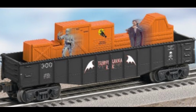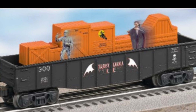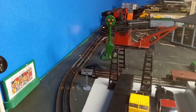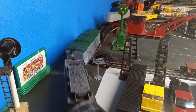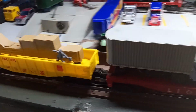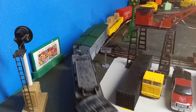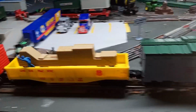These motorized versions are usually offered as separate sale items, while most of the geared versions available currently come as starter set components. Prices for these animated gondola cars vary widely. Brand new offerings generally list in the $60 to $70 range, while classic versions vary in price from $20 to several $100s depending on the drive type, the condition of the car, and the popularity of the characters.